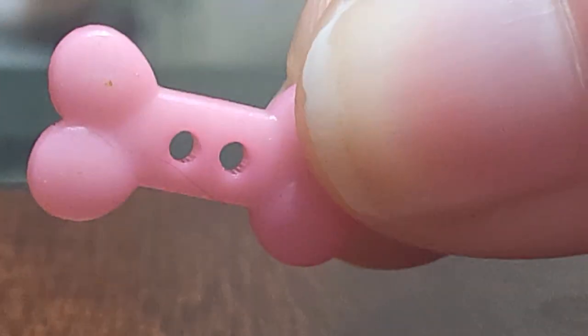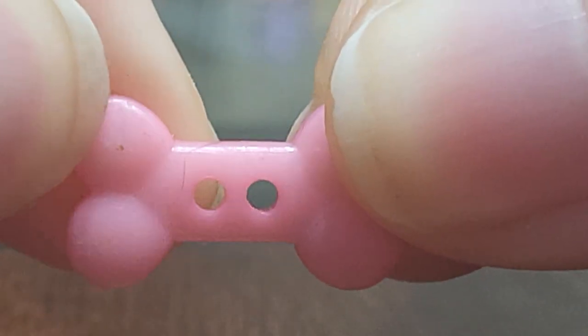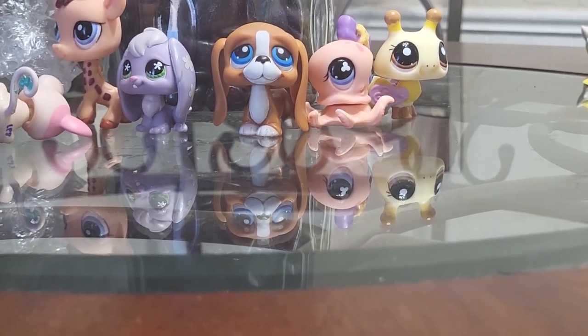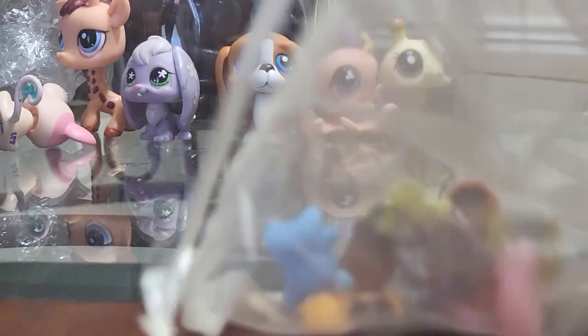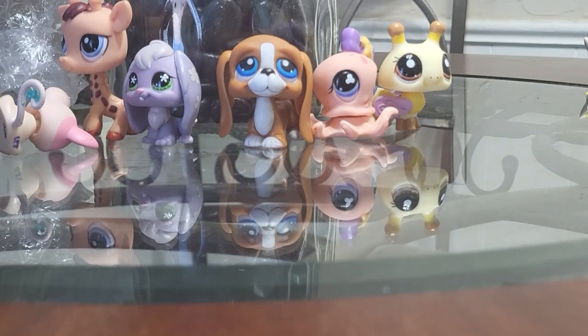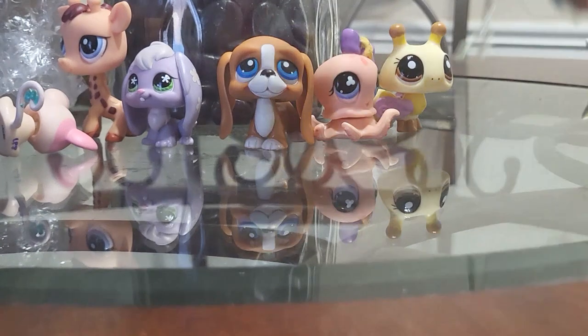We got a bone that I dropped, but here it is. It's forever like this. It's all crusty and dusty now, but it's a pink bone. Probably get food poisoning from it. Anyways. All the accessories left over, minus the earrings. Here's the earrings and a half. Bags galore. Let's get all the LPS over here.